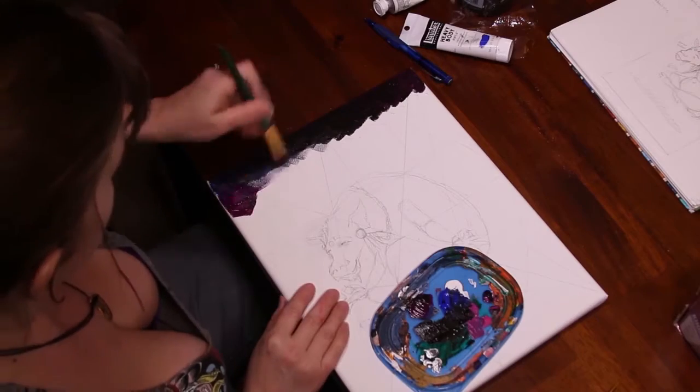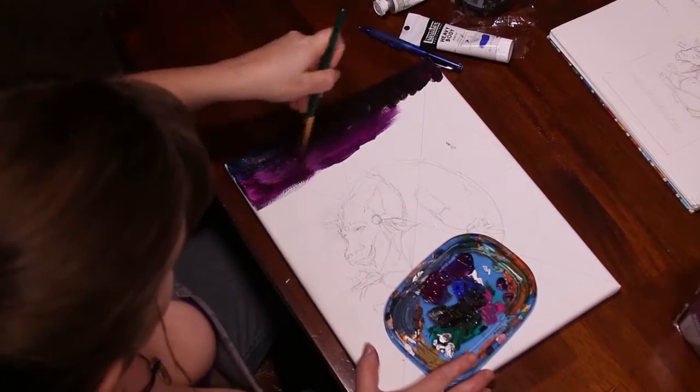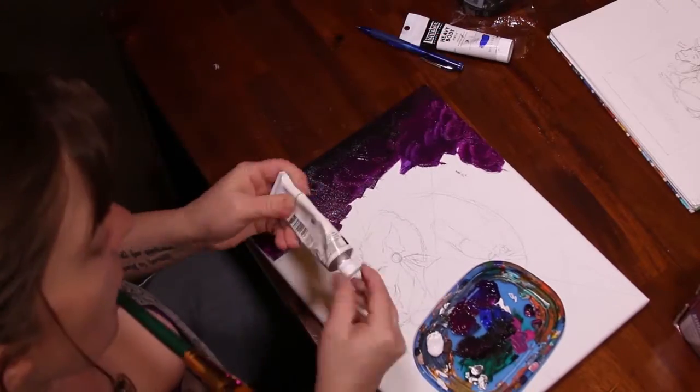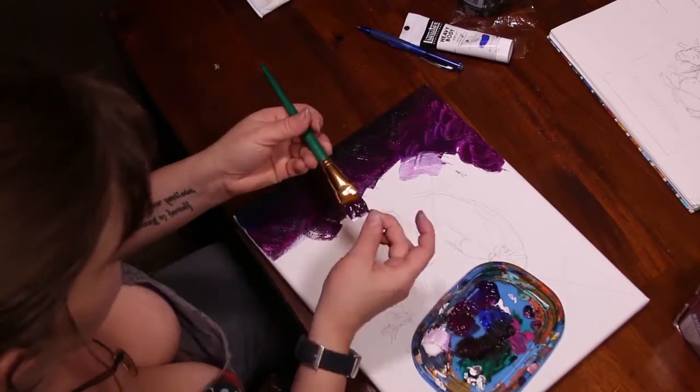This one, of course, is lithium. He's in the second period, so he's gonna get a nice purple background. And he's an alkali metal.